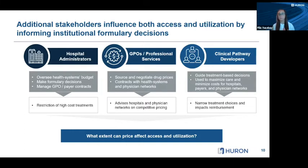For example, physician networks can utilize GPOs' professional services to learn about competitive drug prices in order to select treatments that will help them maintain their revenue.